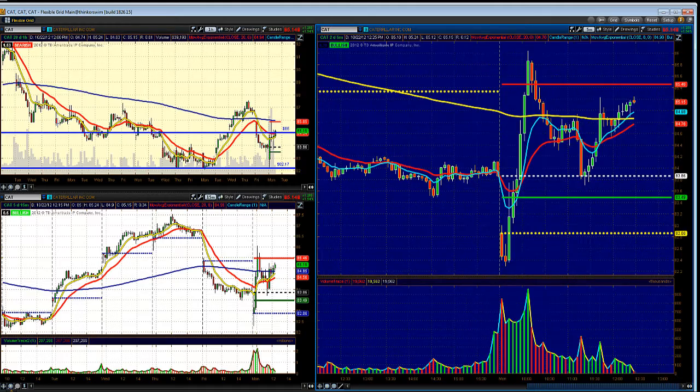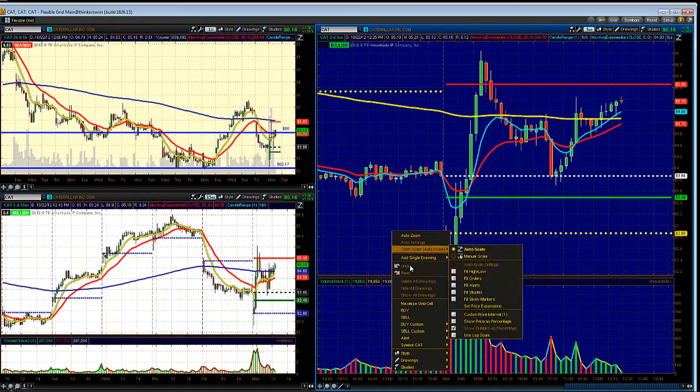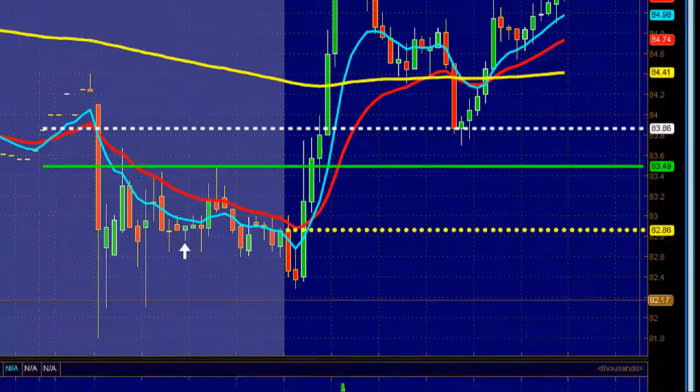Caterpillar was a stock that we highlighted was not a sell. We highlighted the fact that as long as it holds above 82, do not sell it. You can see here it came down to 82.20. I put the pre-market information on here. We also highlighted the fact that as long as it holds above 82.60, we're looking to pick this stock up.